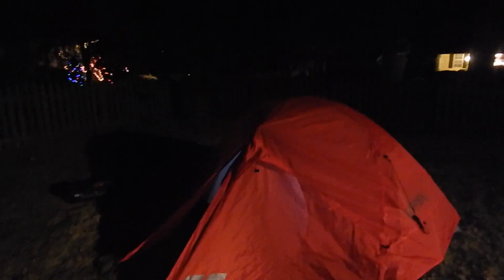My friend Gianluca said he was going to join me in this blizzard camping, but he can't make it. So basically all this is going to be 8 to 12 inches of snow. It's going to be wild. 25 mile an hour winds. It's going to be 7 degrees at night, probably even colder than that with the wind.